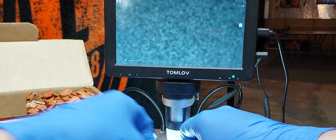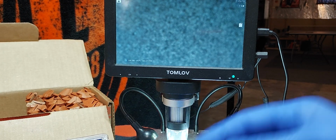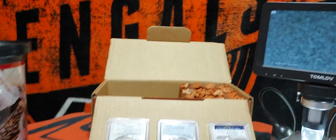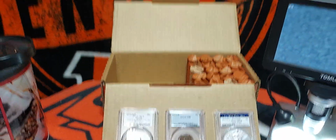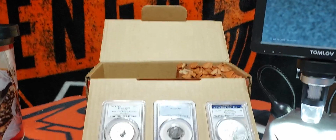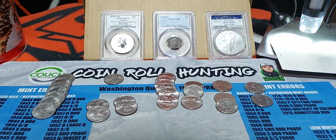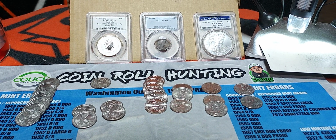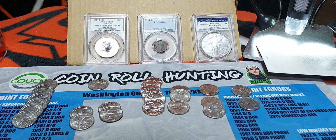All right, so guys, that was a quick recap. It's been a crazy hunt so far. This has been only 25 rolls. I've still got the other 25 to hunt back here. Didn't think I'd go through them all, but after I started finding all this miscellaneous stuff, I thought it'd be worth doing a quick midpoint video just to let you know that you don't always have to be looking for silver W's or S mint marks, because you never know what you'll find.